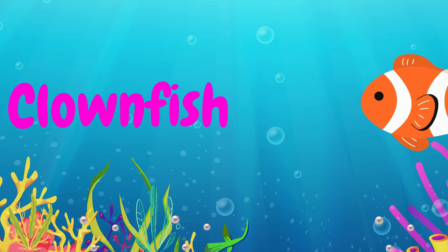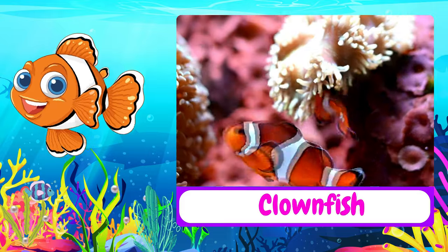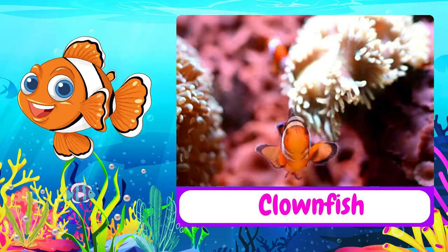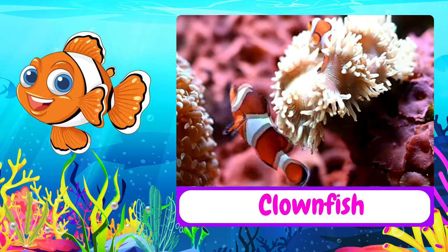Clownfish. Clownfish live in sea anemones and have a special relationship with them. They're protected by the anemone's sting.